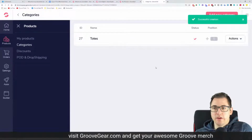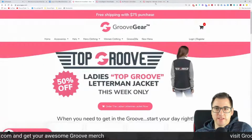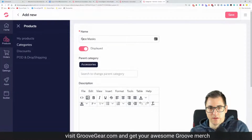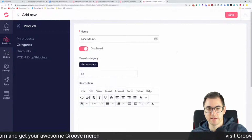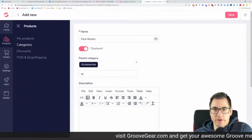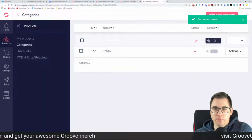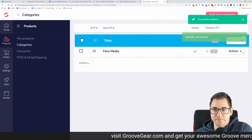So this is the flow that you would need to do. If you want to add a new subcategory to this one, then you add on face masks. Don't forget to put accessories as the parent, no, it is already here. It is automatically already over here. There we go. So now we have totes, we have face masks. If you want, you can move them from position 1 to position 2 and so on. This is up to you what you would like to do.